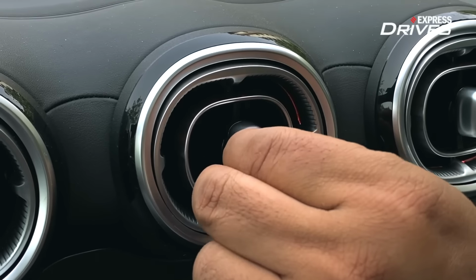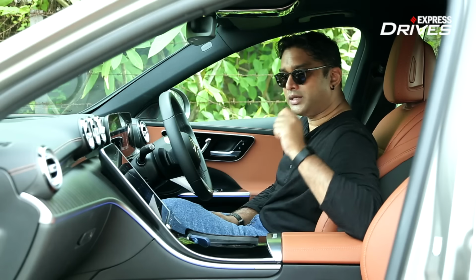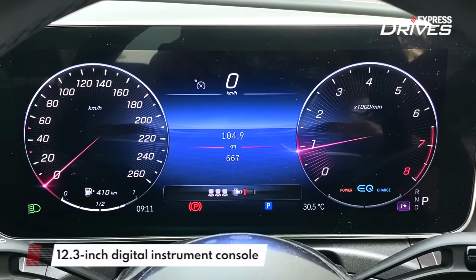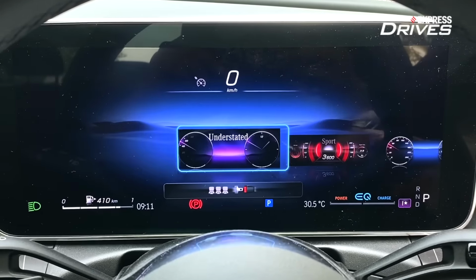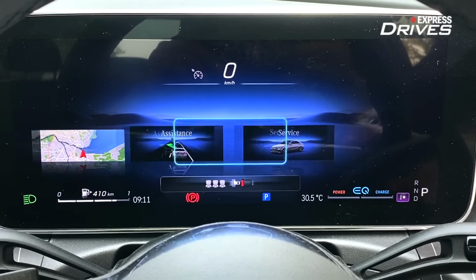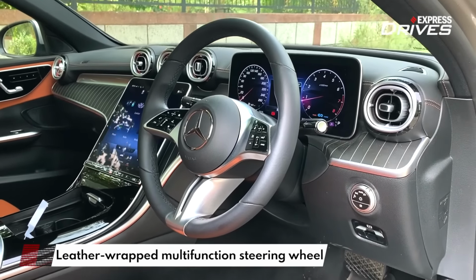See, that is how impressive Mercedes-Benz quality is. You know, the attention to detail is really, really impressive. Then moving forward to the driver console, the cluster is a 12.3 digital display, and it also comes with a brand new steering wheel and comes with capacitive buttons.